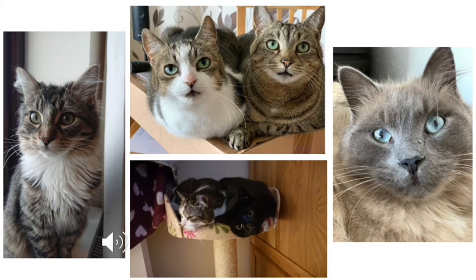Not only do we have dogs in the house, but we also have 5 cats. We have Waffle, Custard, Chia, Mona, and Moshi.